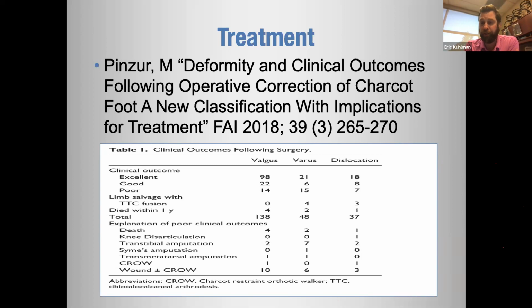We should shoot for a foot that has almost a normal arch, or a somewhat normal arch, that I can get into a New Balance shoe that the patient just takes off the shelf. And what he was able to produce were pretty significant results. And so this has changed the way most of our Charcot reconstructive surgeons think.